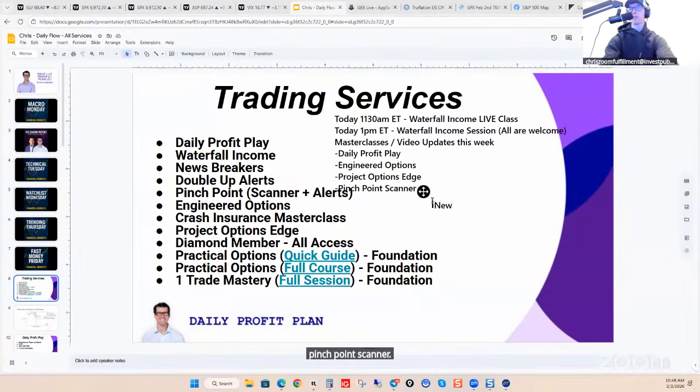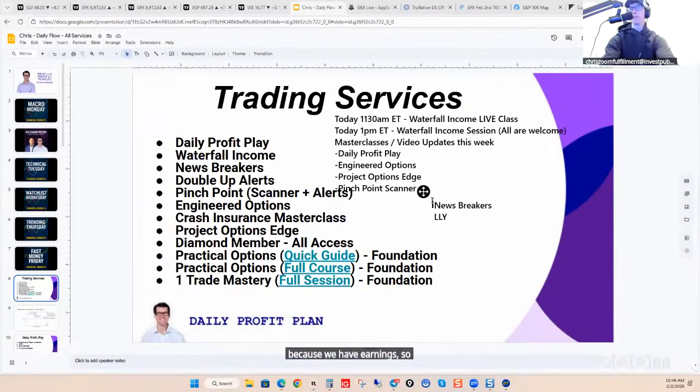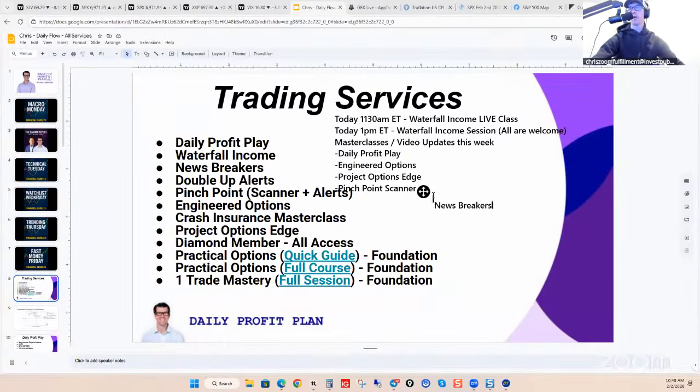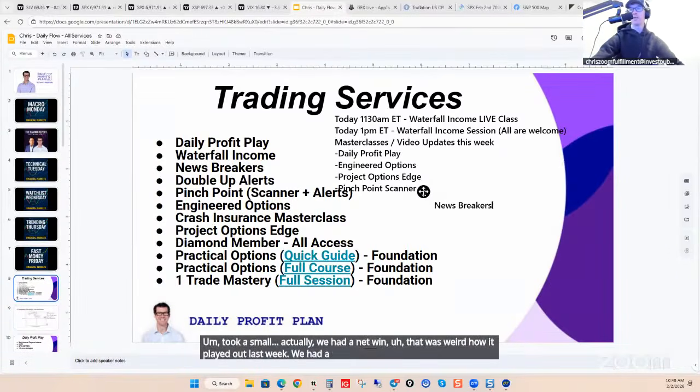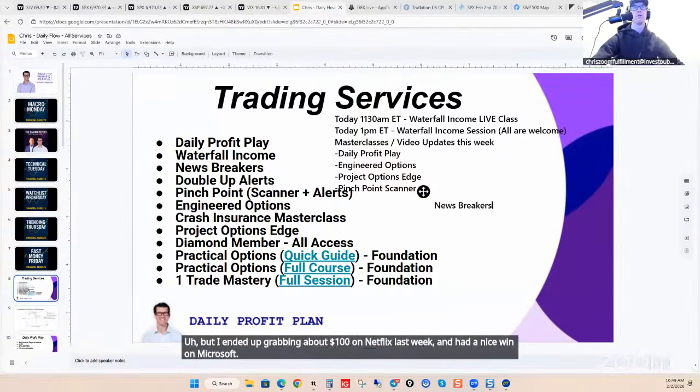I'm also going to be looking for trades and newsbreakers this week because we have earnings. So maybe an Eli Lilly, possibly Uber, could be Amazon and Google and some other ones. Let's see if I can price out some trades that I like this week. Actually, we had a net win last week. That was weird how it played out. We had a net winner on Netflix, despite the weird assignment that I was really annoyed with, ending up grabbing about $100 on Netflix last week, and had a nice win on Microsoft.